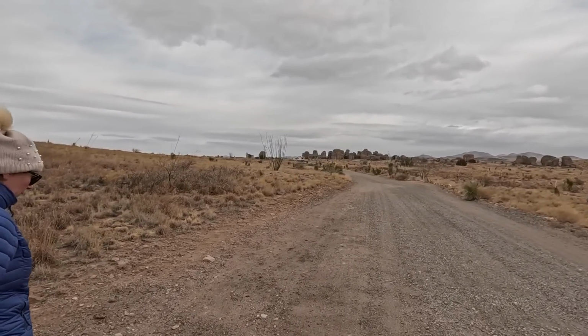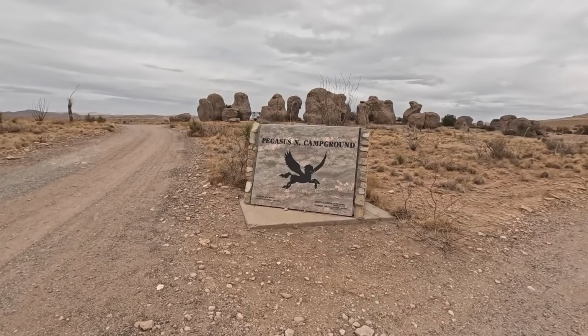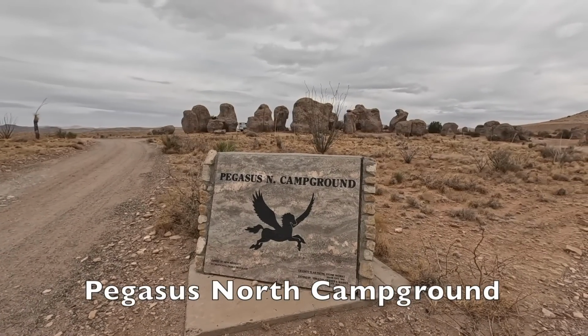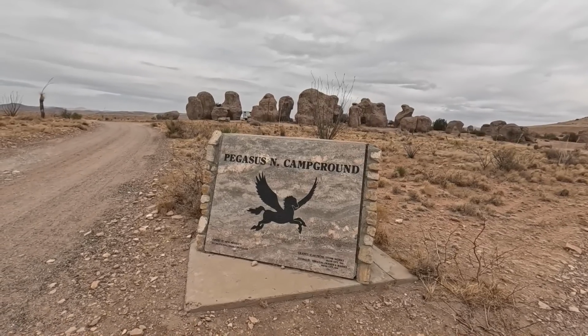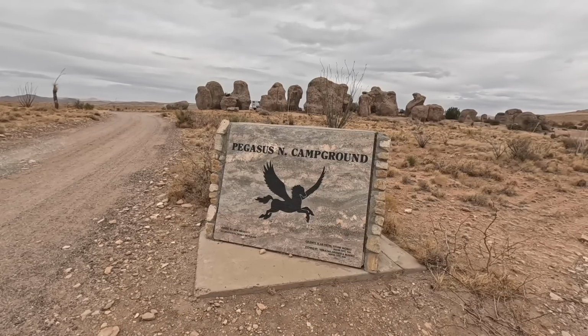up to the Pegasus Campground, which is those rocks there. All right, so this is the Pegasus North Campground. We liked this area. We wanted to be over here. It was very cool. These sites were booked, but this one is going to be, I'm sorry, sites 15 through 19.